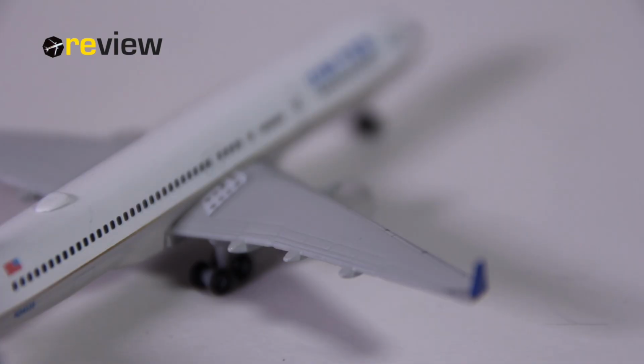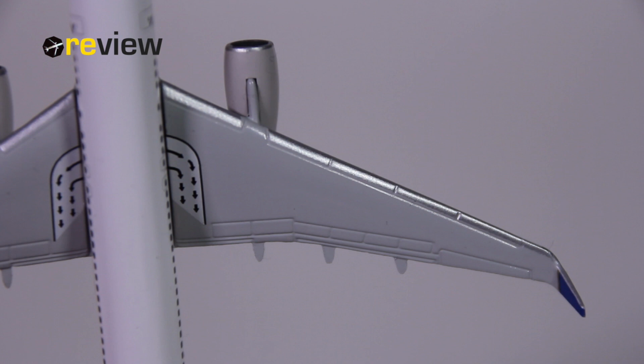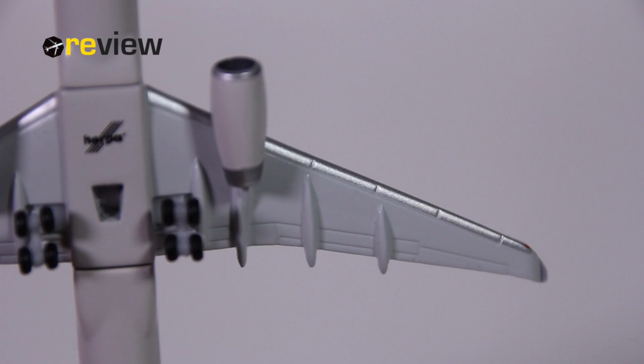We can also find a lot of nice details on the wings. If we take a look here at the top side, we can see the markings for the emergency exits and all the different flaps, slats and spoilers carved out very nicely. Also, the underside of the wing looks pretty decent.